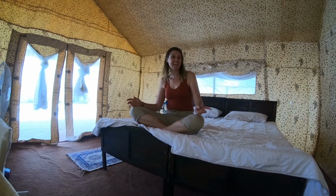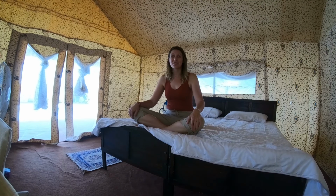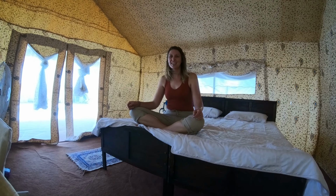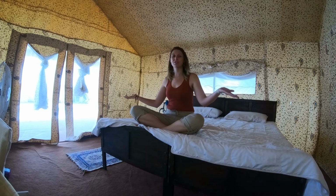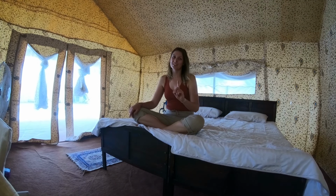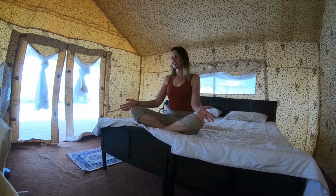I'm here at Tent City 2 in Narmada, which is the closest place that you can stay to the Statue of Unity. I'm here in one of these beautiful tents. This is a non-AC tent. They do have AC ones that you can pay a little extra for, but I'm trying this one out.